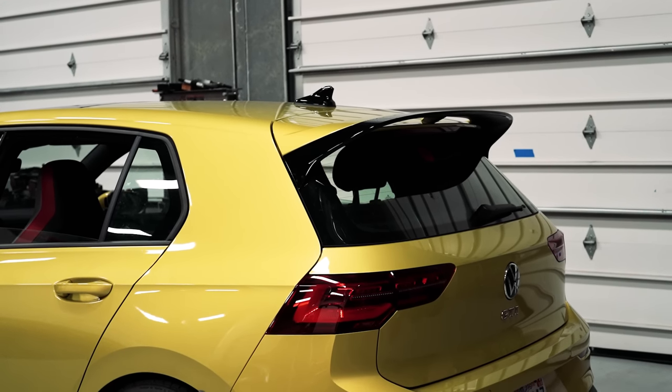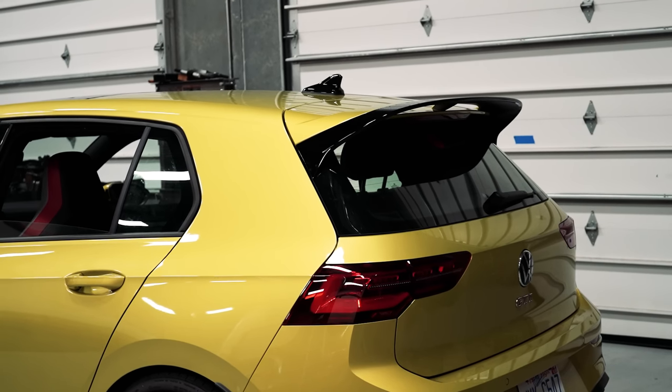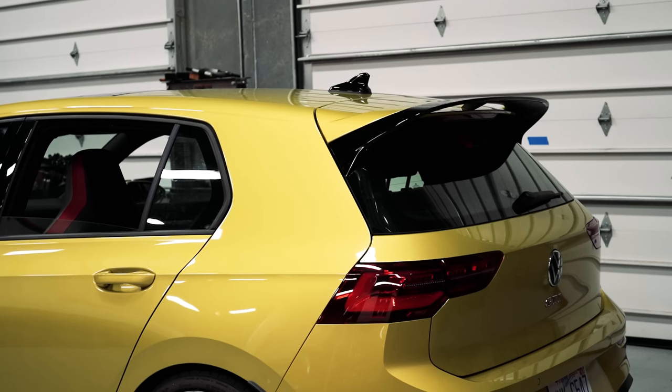I can import these from Europe for you painted. They will be very expensive, considerably expensive. If you're interested and you have a Mk8, leave your color in the comments below, so we can have an idea of maybe if you would like one. But again, a lot of money.